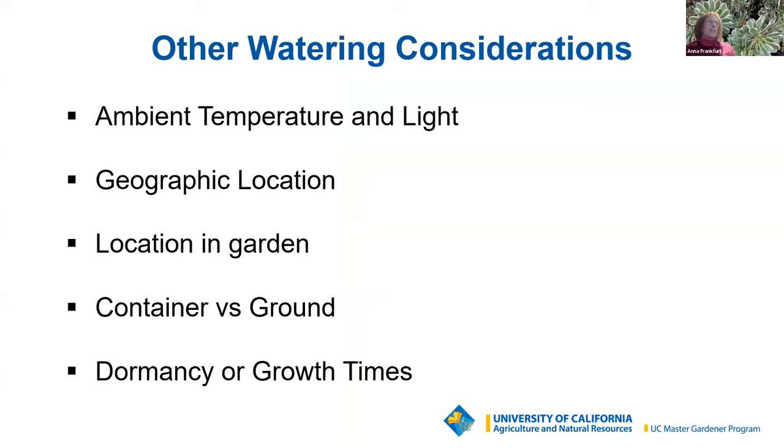Other watering considerations, ambient temperature and light. If your summers are hot and your winters have frost, this will affect how much and when you water. Plants grown in the coastal parts of the Bay Area generally need less water in the summer. Soil water holding capacity can also affect how often to water. Location in your garden and hours of sun will make a difference. If the plants are in containers, they dry out more quickly than in the ground and will need watering more often. Growth period of the succulents or their dormancy periods when they are not growing much also will make a big difference.